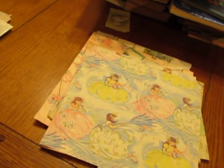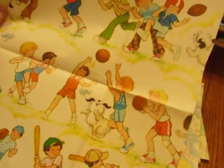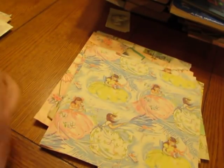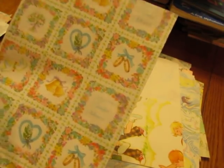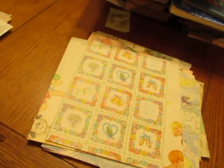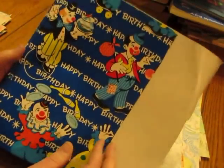This one, from the clothes, I would say this is from the 70s. Plaid pants. Cute. Little boys playing sports. Bridal shower paper. Those are nice to cut squares out of and make embellishments with. There's an embossed silver and cream wedding bell and filigree type of paper. Here's some clown paper that says happy birthday.